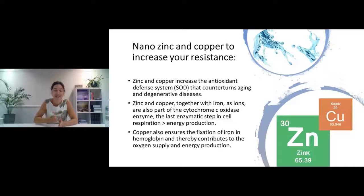The SOD is in every cell of the body, every membrane of the body cells, because especially the membrane contains a lot of fatty acids to keep its suppleness, so vitamins and minerals can go in and out of the cell. Therefore, it needs a lot of SOD to protect those fatty acids against free radical damage. So here we need the zinc and the copper, and this indirectly promotes healthy resistance.